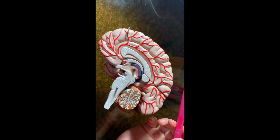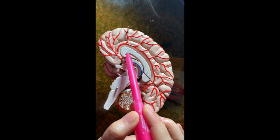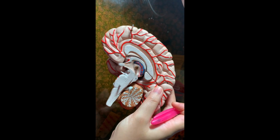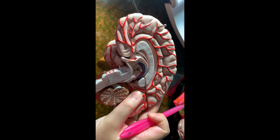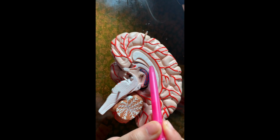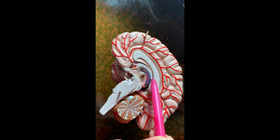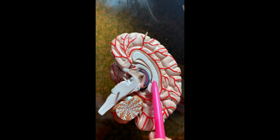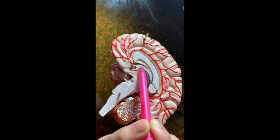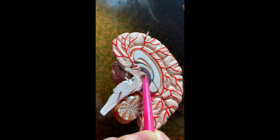So let's begin. The journey starts with the lateral ventricle, because the lateral ventricle is the ventricle at the very top part of the brain. And as you can see, this is a sagittal section of my brain, so my brain being cut in half. All right. So it starts from the lateral ventricle right here, and through the interventricular foramina, which is over here, I'm going to go into the third ventricle.